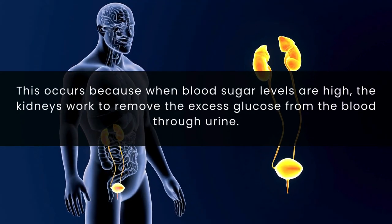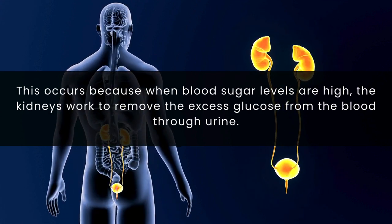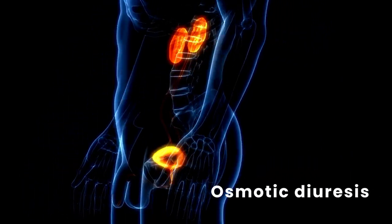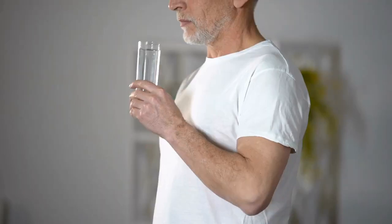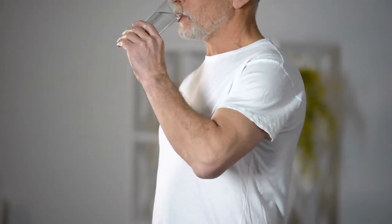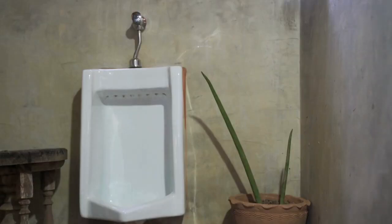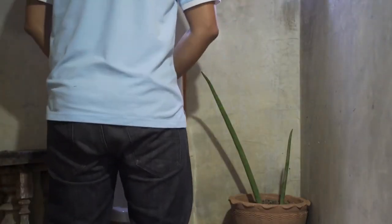This occurs because when blood sugar levels are high, the kidneys work to remove the excess glucose from the blood through urine. This process, known as osmotic diuresis, results in increased urination, leading to dehydration and triggering the sensation of thirst. High blood sugar levels cause the kidneys to work overtime to filter and absorb excess glucose. As a result, the bladder fills up more quickly, leading to frequent urination.